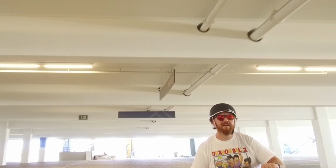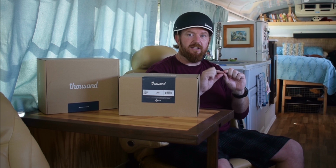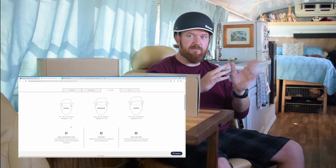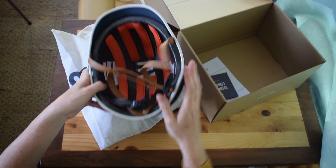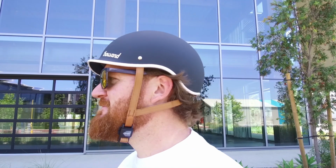When I'm riding with the helmet on, it feels almost like it's part of my head. It doesn't shake around, it doesn't rattle. On the website there's a fit guide where you will measure your head, and then it tells you according to the measurement what size your head is. It's small, medium, or large. I wear large and Elizabeth wears a medium. I did try the medium on because we got one, but it was too tight for my head, so I'm glad I got the large.